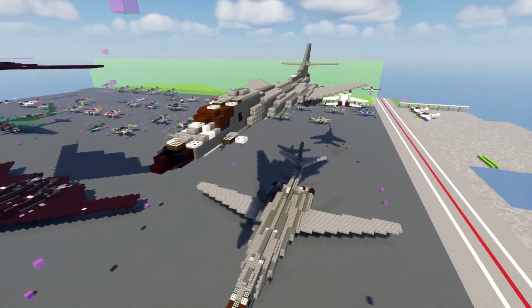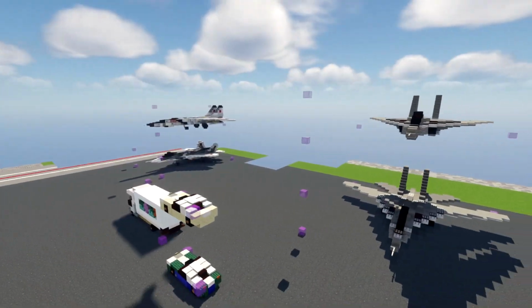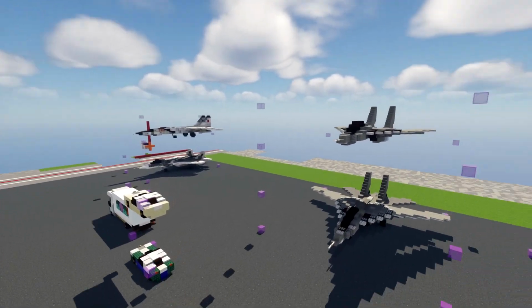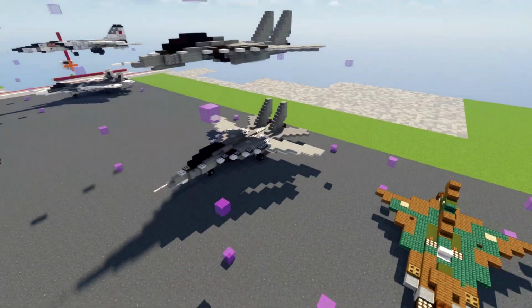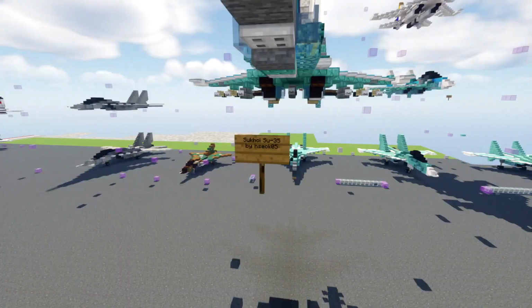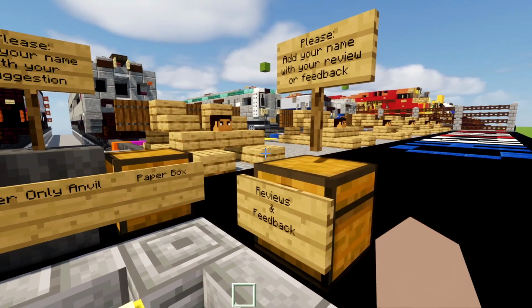We got the B-1 Lancer, which is a bomber as well, so a lot of bombers, and even some Russian stuff. So back over there, we have the Russian planes. Tomcat, I believe. Some more like a Sukhoi, Su-35 fighter jets. And here is Chris Keys' area in Warp Train.